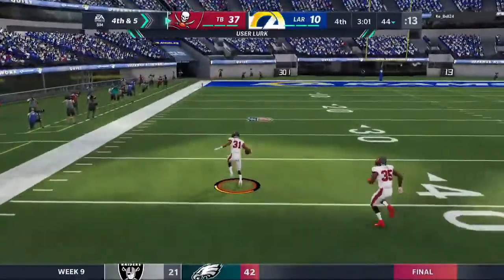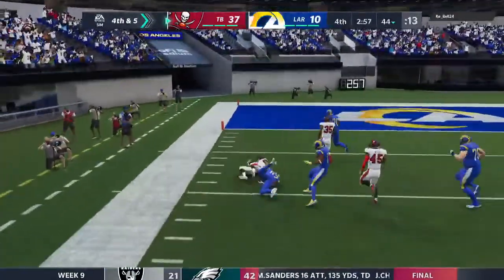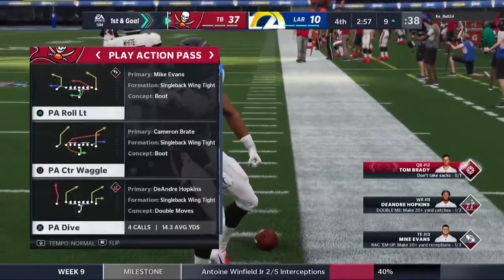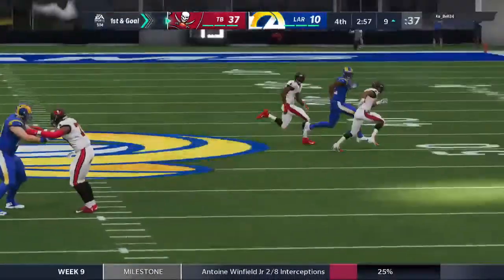Stafford for the 3rd time is intercepted. It's by Antoine Winfield Jr. And they will finally run him down, but not until he brings us all the way back down inside the 10-yard line. Wow, between last week and this week, that's now 8 interceptions. 5 a week ago, now 3 here.